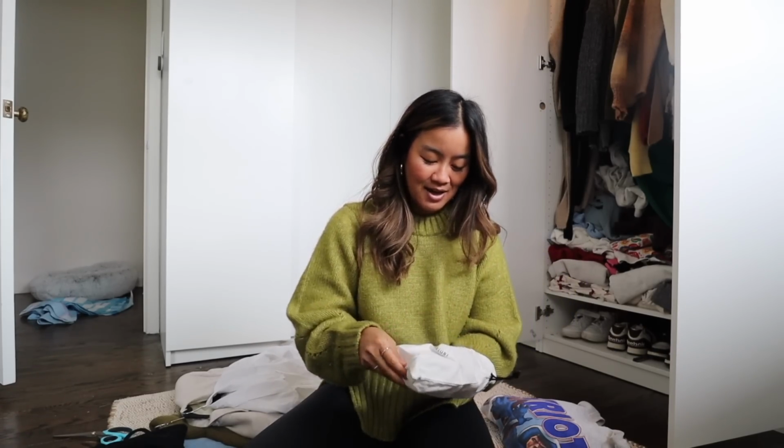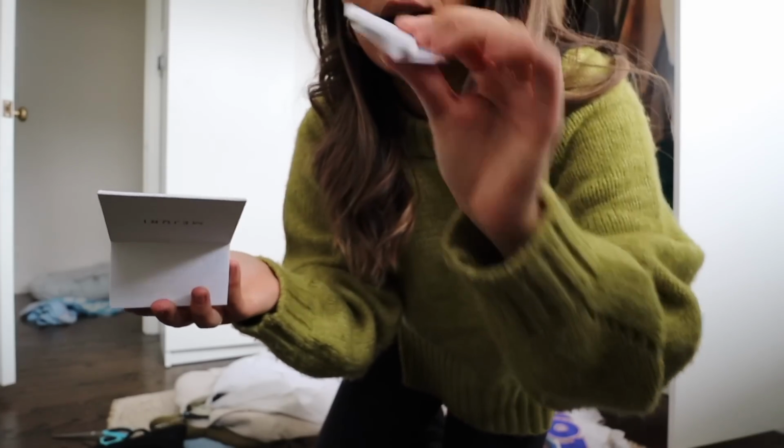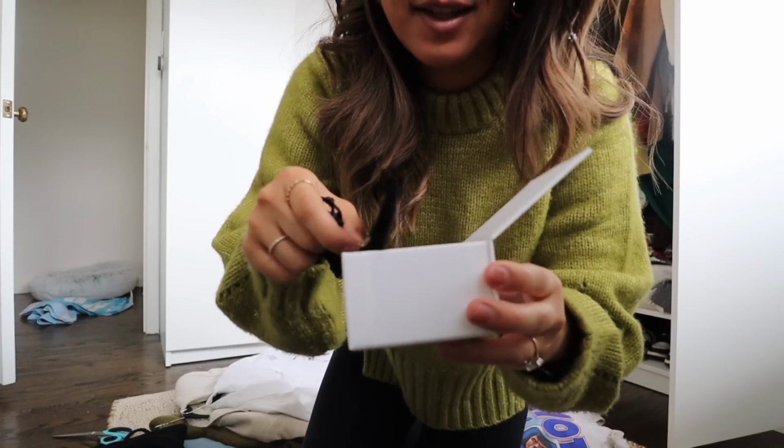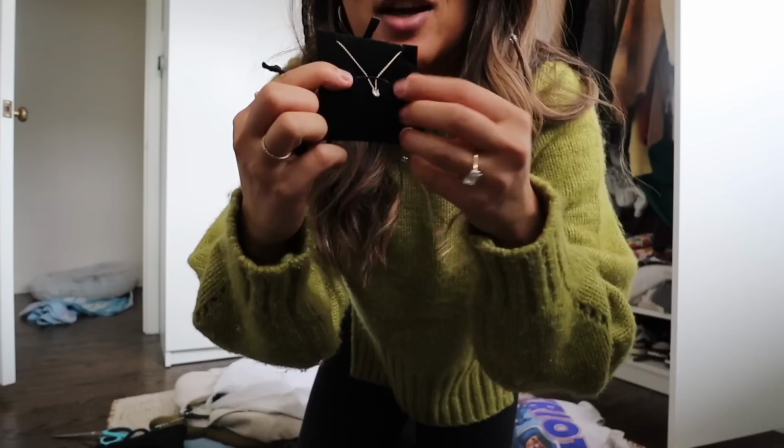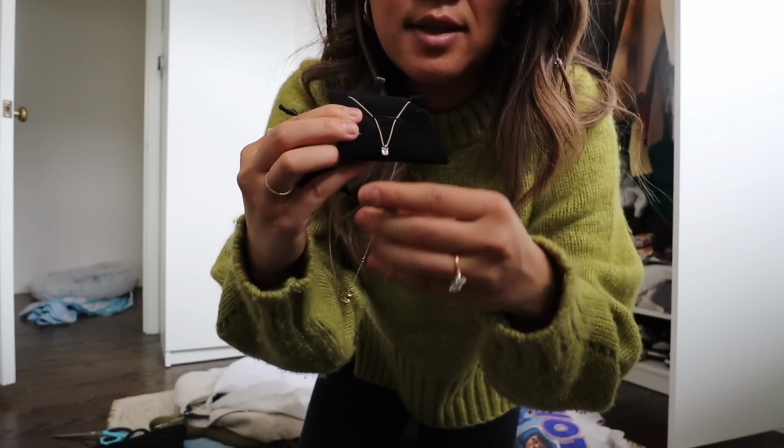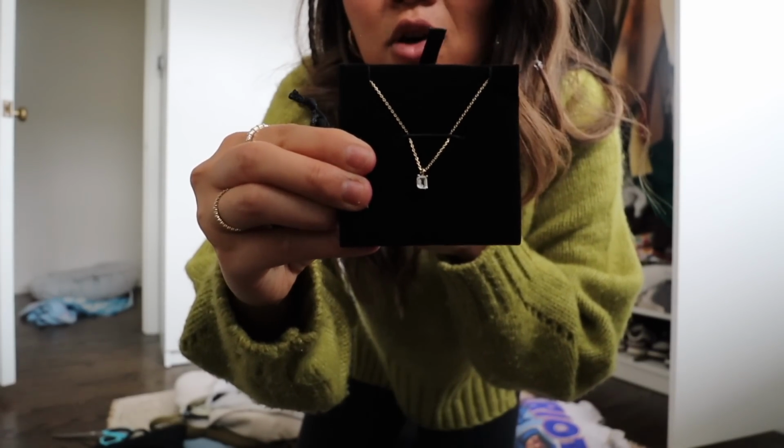What did we get? Oh, what's in here? Ooh, polishing cloths. Oh, this necklace! Wait, this is so pretty. And this ring. Okay, so I got this little gemstone necklace. I believe this is a white topaz.